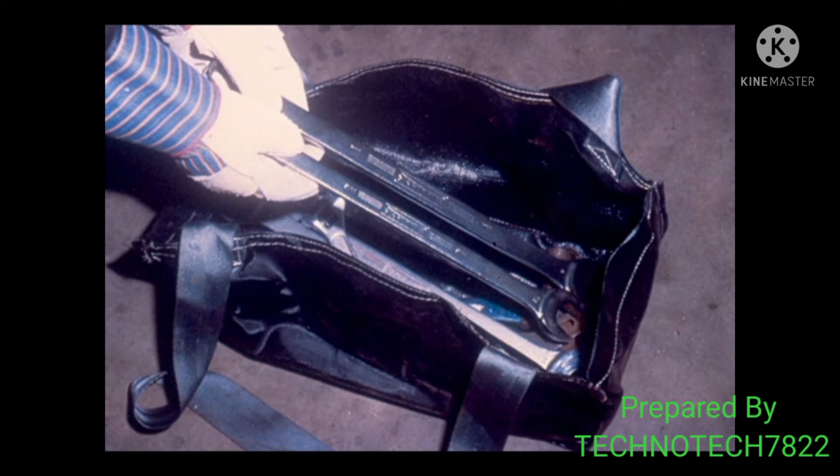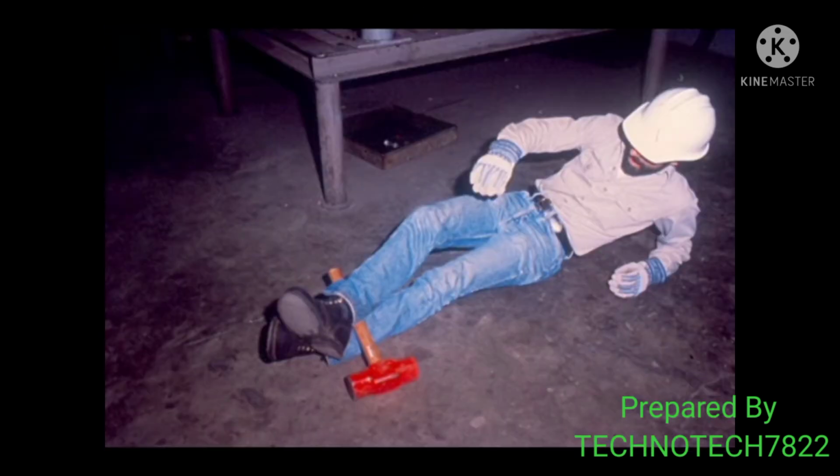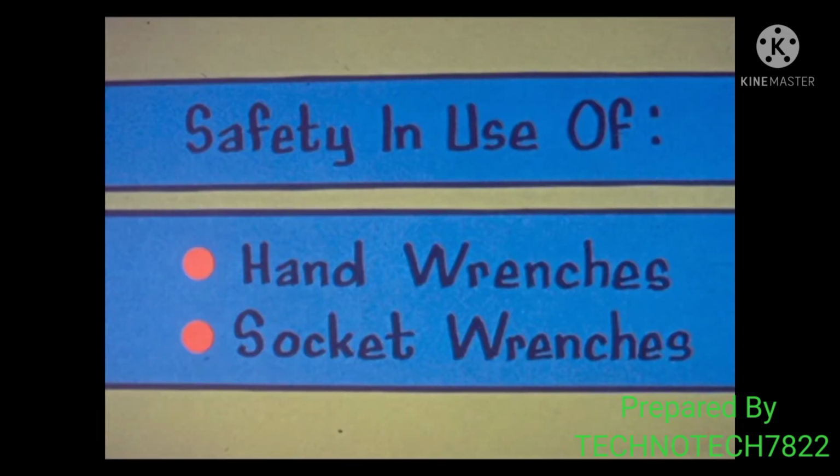Keep tools in the right place. Then you will have them when you need them. Leaving tools out around a job can make an unsafe condition. If you put tools in the right place when you finish with them, no one can trip on them and cause an injury.